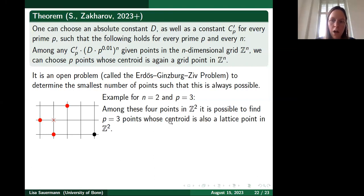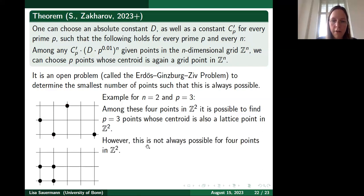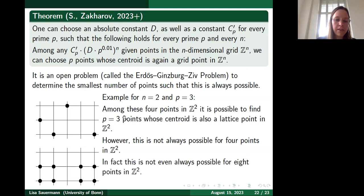But if you think about this longer, you'll see that not among any 4 points is it possible to find 3 points whose centroid is a lattice point. So for example, here you find 4 points, and it's not possible to select 3 points whose centroid is a grid point. And if you think about this longer, you can find that even among 8 points, it's not always possible. So here you have 8 points and it's not possible to select 3 whose centroid is a lattice point.